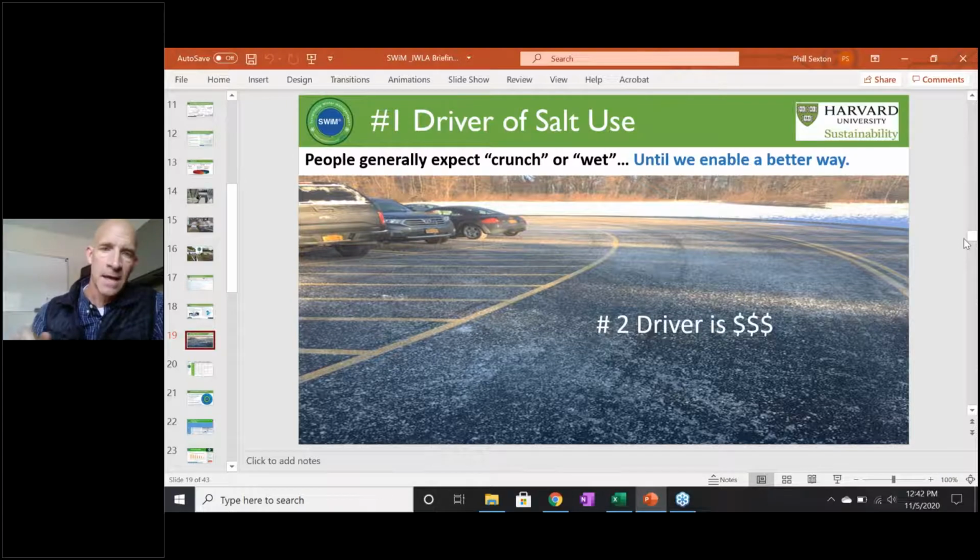And even this client admitted that quality of service, as our level of expectation increases, so does our expectation for quality, let's say. And so once you get to the point of a black, wet driveway or parking lot or roadway, what's the next thing you can achieve? It's like, well, how about some more salt? Let's just make sure it stays that way.